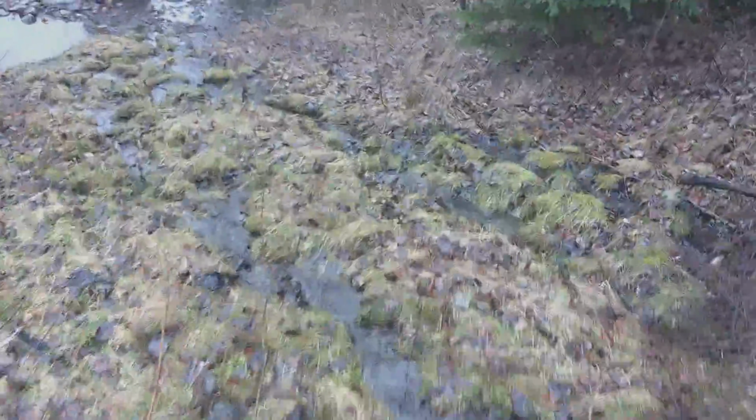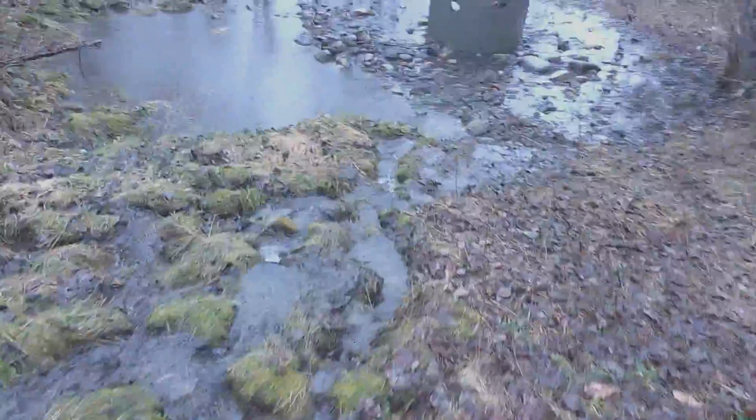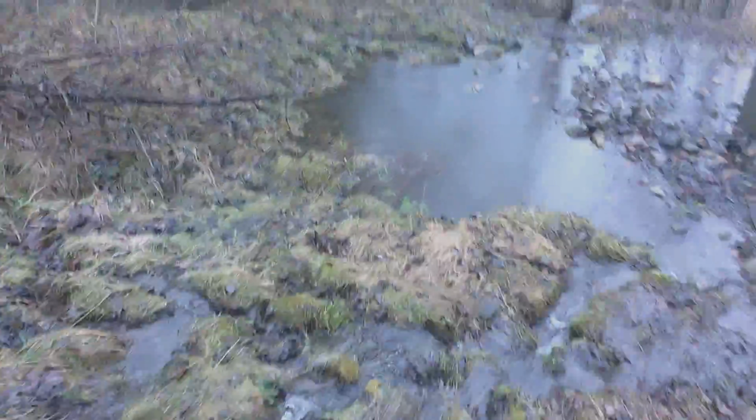So this water would need to be filtered. You use like a 50 micron filter and a UV clarifier for whatever capacity you're drawing from it. You have that all matched up.